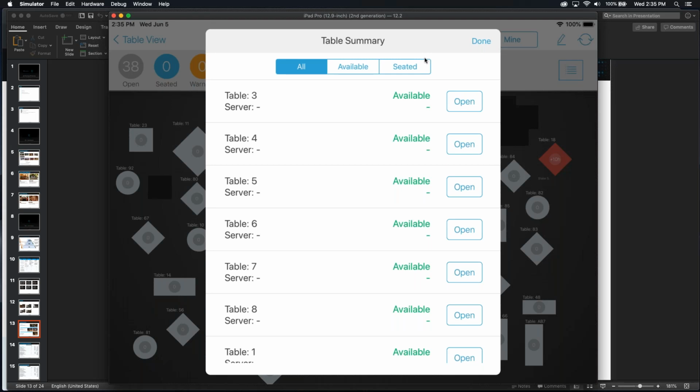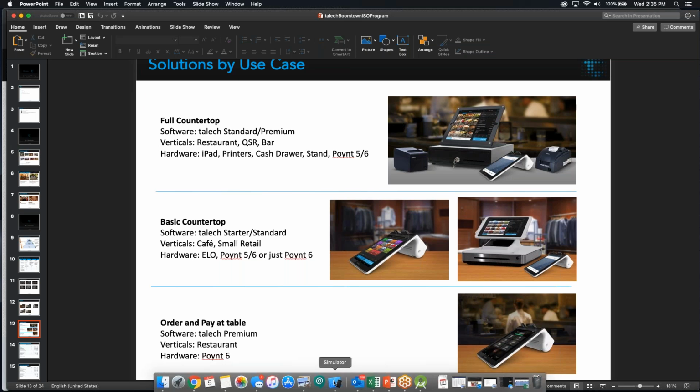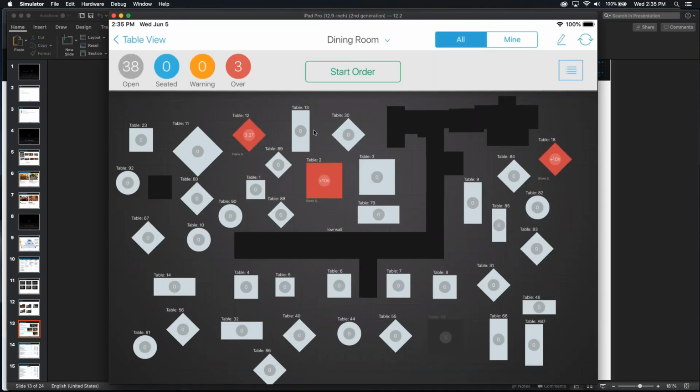The other way that we can use a Poynt device other than using the full Talic app on it is using an app called POS Bridge. So there's an app on the Poynt device that you guys may have used before, may have seen before, called POS Bridge. It's a free app to use. And essentially, it does exactly what it says. It bridges the Poynt device to an iPad or to a point of sale of some kind, in this case being the iPad. So what will happen is you'll go through your entire sale within Talic, right?